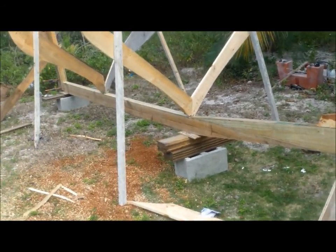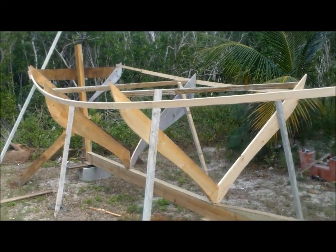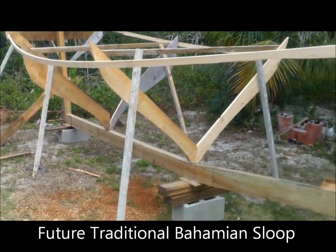Okay, so they claim to have a regatta here in August, and I guess they build their own boats. They've laid a keel.